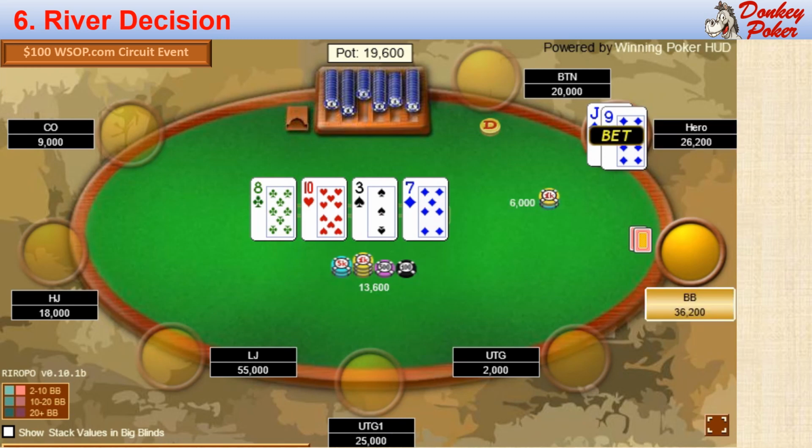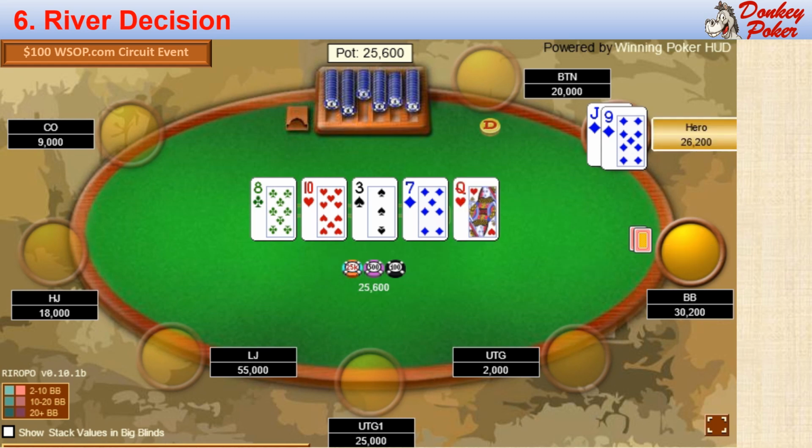So I bet 6,000 chips, which is just short of a half pot bet. The villain calls again, and the river is the queen of hearts. What should we do now? This is a good card for me since I still have the nuts. So I can certainly bet for value. The question becomes, how much should I bet?